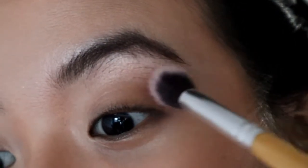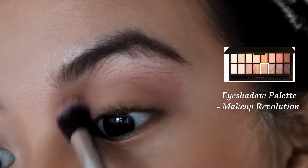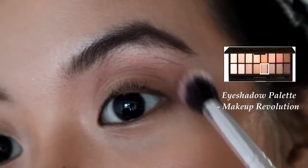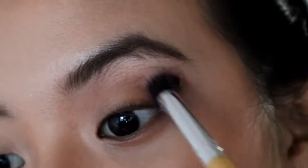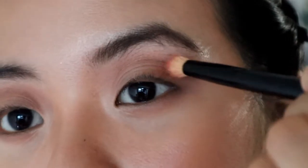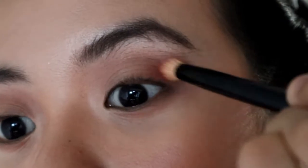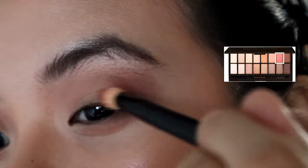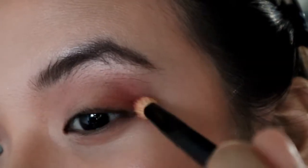Onto the eyes, we'll start by applying a mauve shade as our transition shade. Here the eye look we'll be doing is a burgundy glam look. Next, we'll work on the outer corners using a dark pink, almost burgundy shade. I don't have a burgundy eyeshadow in my collection, but don't worry, you can still make this work.